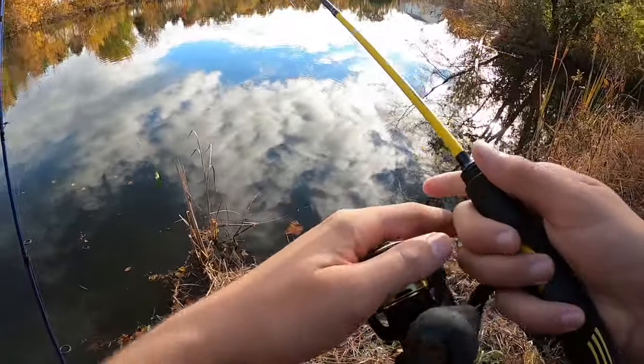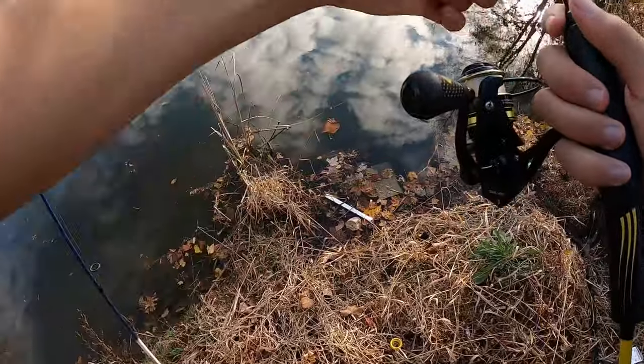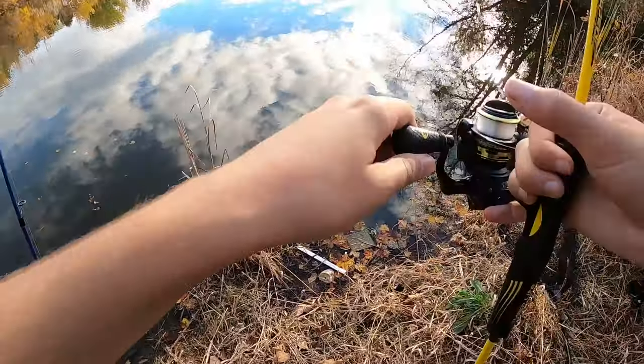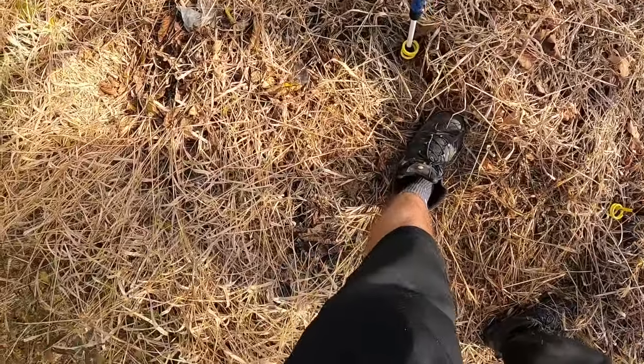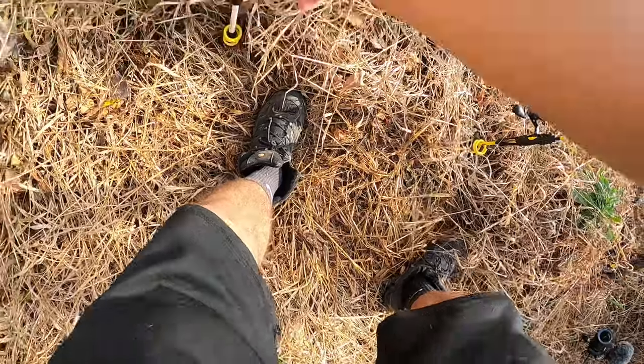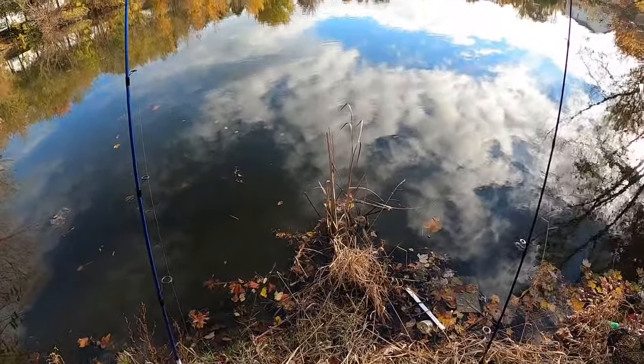All right, this is the cast right here, watch. Yeah, 20 pound carp. Book it. It's like literally such a nice day. I'm having so much fun out here. Thank y'all for coming on this adventure with me today. It's freaking beautiful.